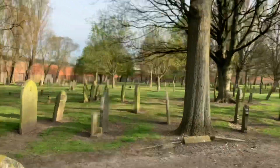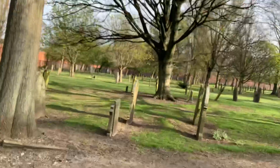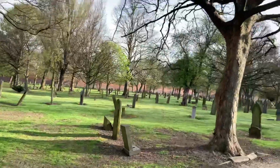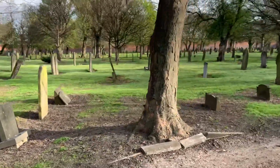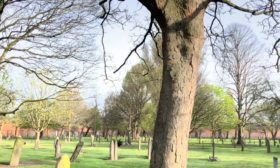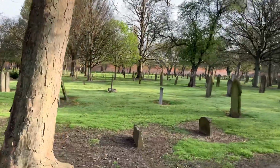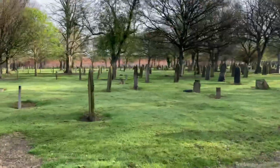Another ash tree here. Then another sycamore. These do vary quite a bit, so this is another one where the bark has peeled off in chunks. Let's try and stop so you can see that there. And as you can see, the sycamore isn't out yet, so it's a bit later than some of the other species.